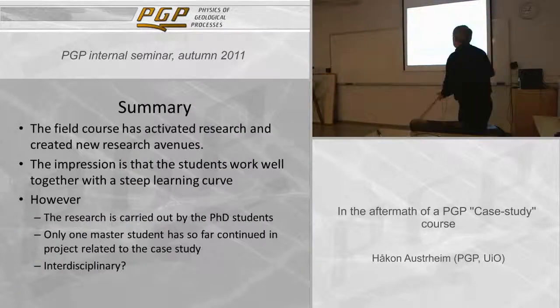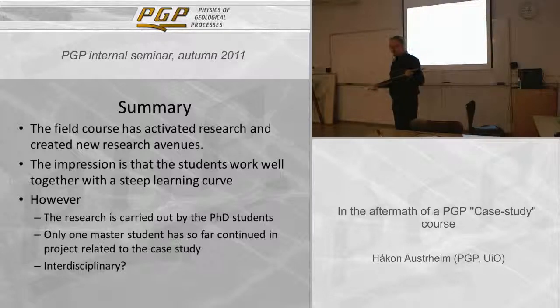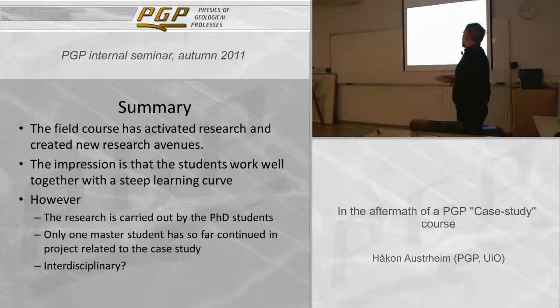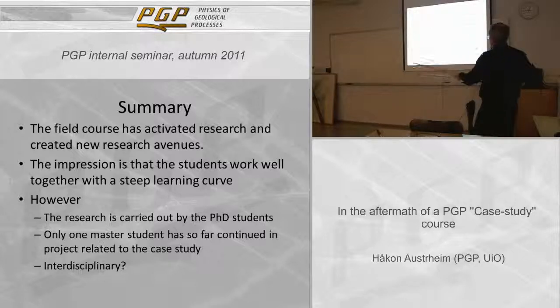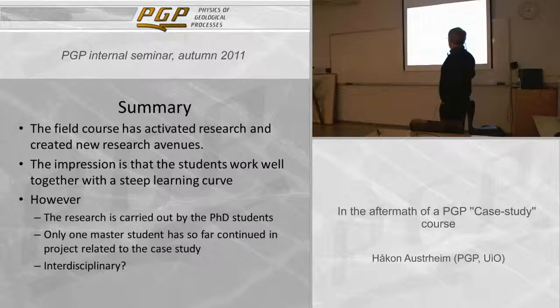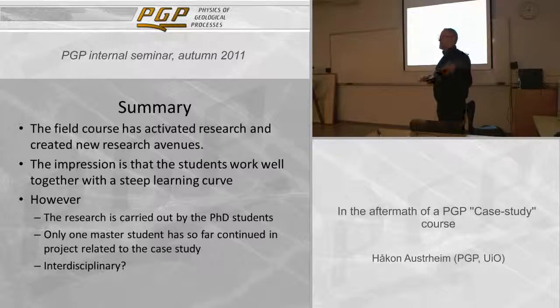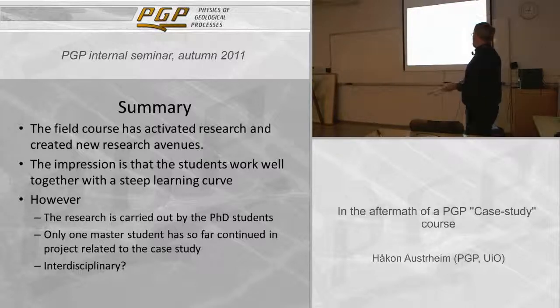So then I tried to convince you that this field course has been quite successful with respect to creating research and even bringing up new research topics. So in that way, we can say that this has fulfilled our intention. And it's also my impression that the students work very well together and with a very steep learning curve. It takes quite a lot for the physicists to learn all these names that we are using all the time, but it has been very interesting to take part in this.